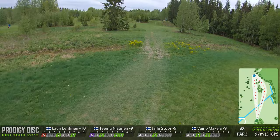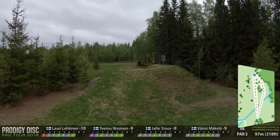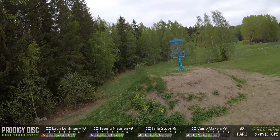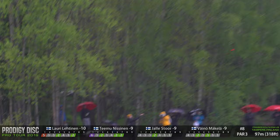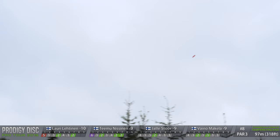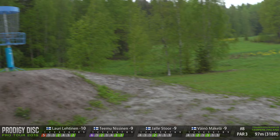And once again, we're headed into a hole that these players are thinking is a must-get, which is hole number 8, 318 feet. As you can see, it's on this mound. You're going to see a lot of players play to that right-hand side where it's nice and flat. I'm going to say Teemu has a little bit of an advantage on this hole, as the other players are either looking to throw a backhand from right to left, or they're looking to throw a forehand, as Teemu just spikes it right by the basket, just makes it nice and simple. Just put it right there.